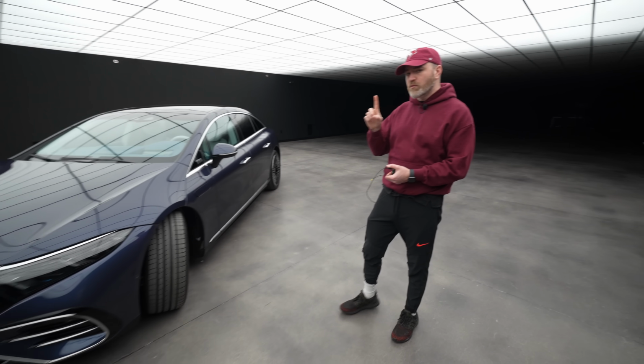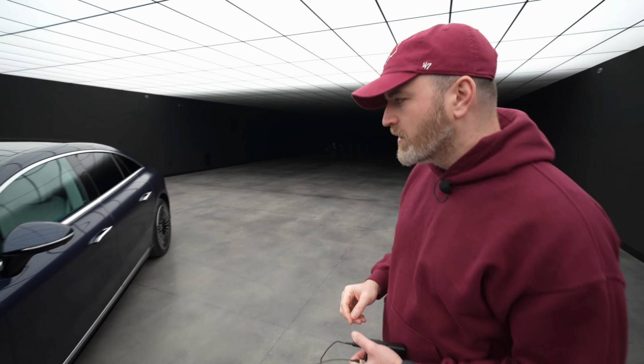This is the Edition 1. I'm going to look forward to spending more time with it. This has been our first look. Thank you very much to Mercedes for bringing it down. What a time to be alive.